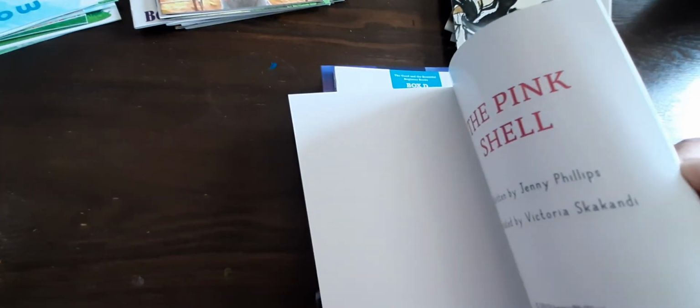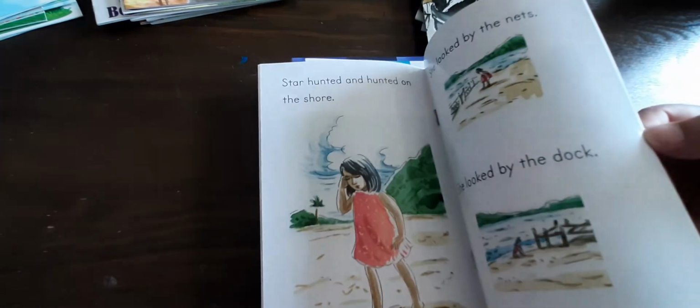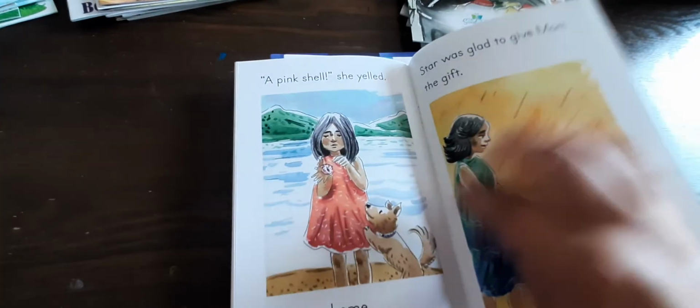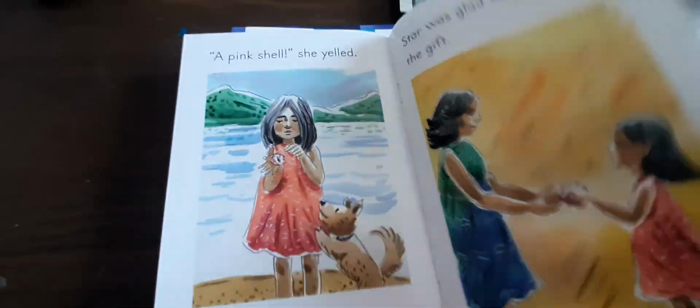And then after that, we have box set D. Now, each of these box sets includes 10 readers. All of these are sold separately. Okay, in the beginning, they do have some challenge words that you can go ahead and look at with your child. Work on them before you work on the book if you like. The illustrations are very beautiful and vivid. I just love the colors.